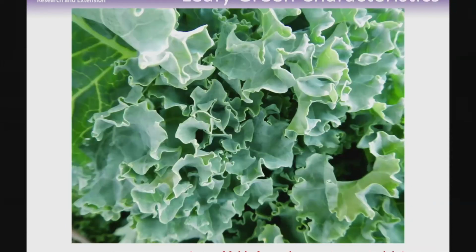Here you can see a nice zoom up of those leafy green characteristics. Those folds can really protect the pathogens. Then you introduce it to the water, no sanitizer, and you get this mass spread event.